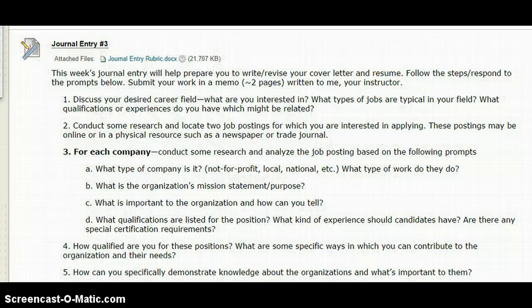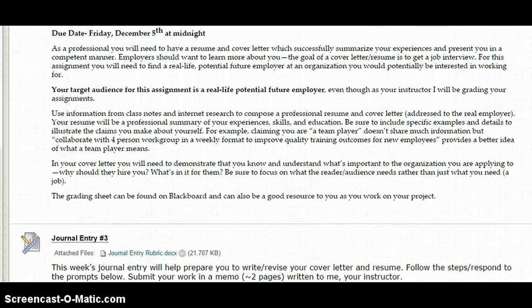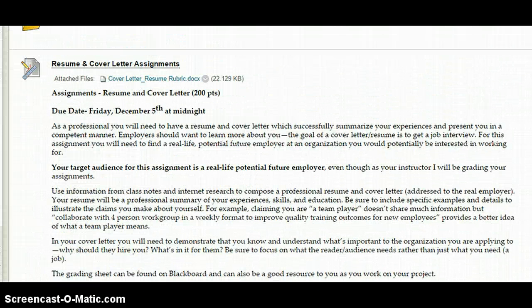So keep in mind for your resume and your cover letter, I'll zoom up here real quick, you're going to write these to actual real life employers. So if I'm liking this job posting, I can go ahead and customize my resume and cover letter for this system support position. All right.